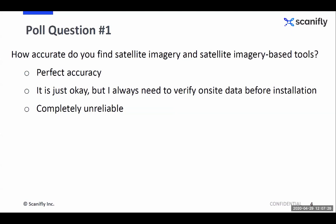All right, so before we get started, let's start with a poll. How accurate do you find satellite imagery and satellite imagery-based tools? So we see that about 83% of respondents said that it's just okay, but we need to verify on-site data before an installation. That's more or less in line with a lot of the conversations that we've been having.